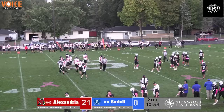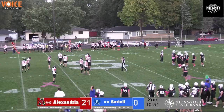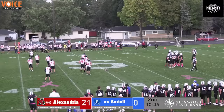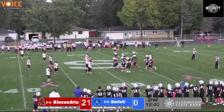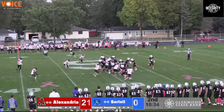It's going to be a pickup of 12, and Ambrosier is becoming a workhorse tonight. Already 10 carries in tonight's game, averaging a little more than 4 yards a pop. Brett Meyer in on that tackle. So now the Sabres will operate at midfield. Sartell has yet to have the ball completely in Alexandria territory. They'll try to change that on this next play.